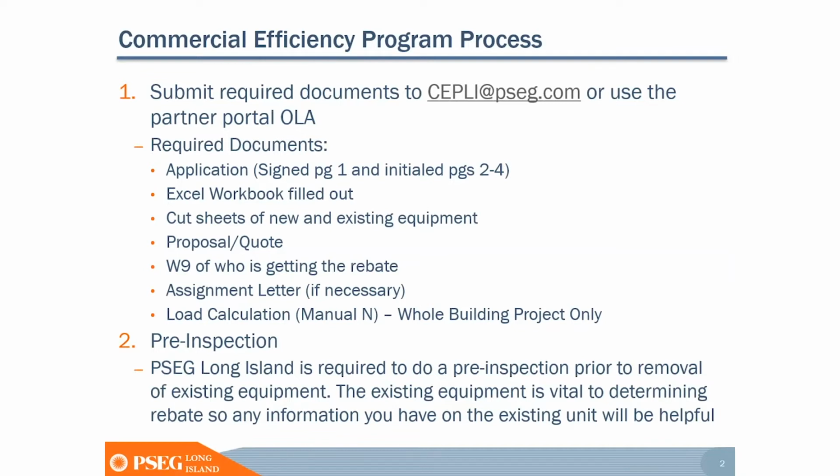The first thing is to submit the required documents to our commercial email address, which is cepli@pseg.com. Or we also have a partner portal, OLA, which is the same spot as if you're using the Home Comfort OLA. Some of the required documents is a signed application by the customer. And a difference between the commercial and residential programs is that for commercial, on the application, you need to initial pages 2 to 4, which are your terms and conditions, guidelines, and a little required document checklist.